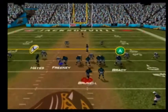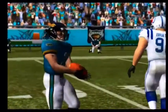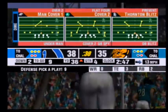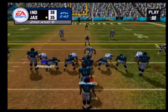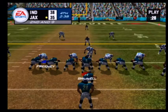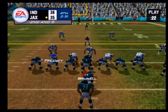The Jaguars line up in the shotgun. Again, he'll get the call. Maybe a yard on the draw. Indianapolis comes out in a dime package. Come on, D up. Brunell gets set. Bust his grill. Route. Eagle left. Get at it. Take him out.